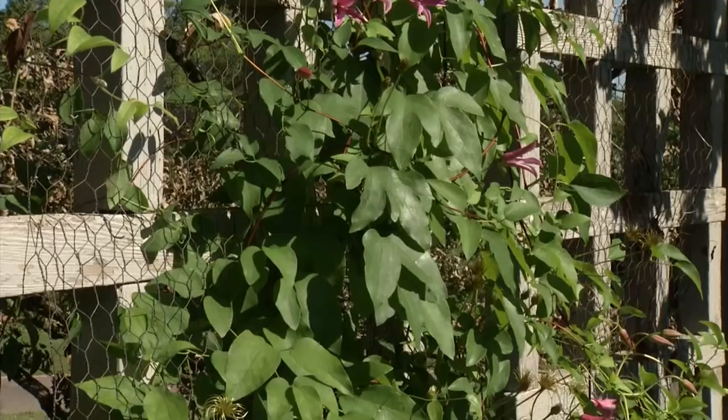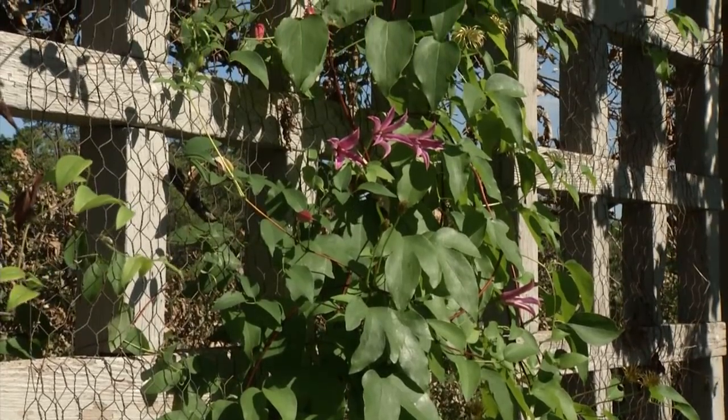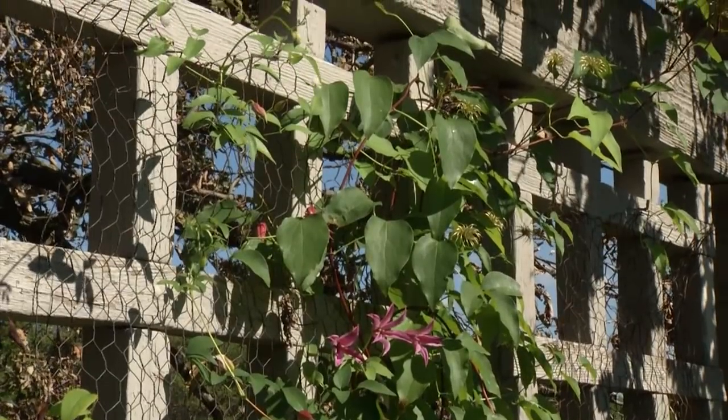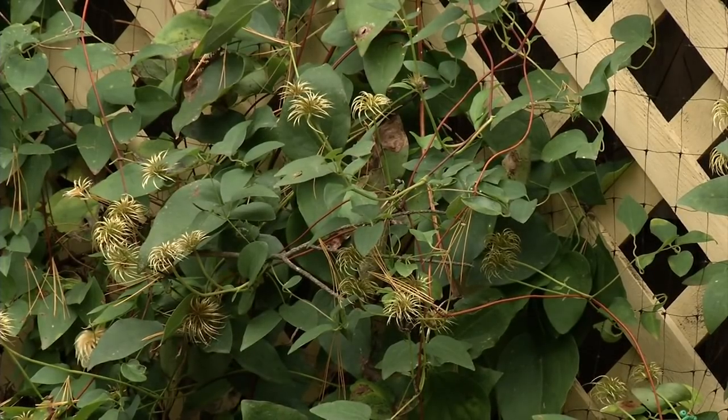Well, the one really key cultural thing to remember with this group of plants is to plant deep, especially here in the north. Whereas with most plants, most people are going to buy them as potted plants, but this really holds true whether you buy a potted plant or a dormant bare root plant. Most often, if we're taking it out of a pot, we're going to plant it at the same level in the garden that it was in the pot. With clematis, you really want to drop them.